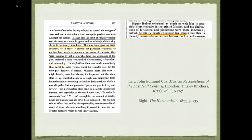In 1833, an anonymous writer in the Harmonicon reported that Signor Rubini refrained as much as with him is possible from roulades in the arias of Mozart, and his alterations of fortissimo and pianissimo were more moderate. Indeed, he pretty nearly equalized his tones. The concept of a singer's equalizing or leveling tones or vocalizations seems in keeping with the issues we have as horn players.